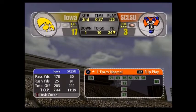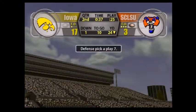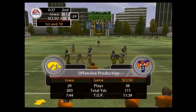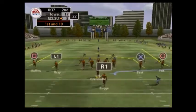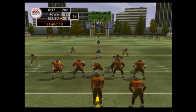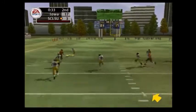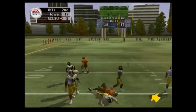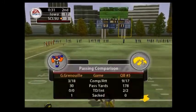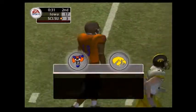A missed field goal was the result of the last drive. We'll have to see if they can come through with something this possession. They'll start this drive at the 24. Number 12 with four wide receivers. Back to pass. He's looking. Airing it out long. Mullen drops it. Almost a nice catch. This is a missed opportunity here. The receiver got his hands on the ball, but couldn't quite pull it in.